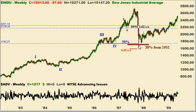Indeed, also of note here, this retracement level is a 38% retracement of the entire rally from the 1932 lows to the 1987 highs. That comes in just about the 1700 area, which on a closing basis is right about where we closed. Additionally, his 1.62A actually turned out to be a 4.236A, or just about, it didn't quite reach that level. But again, you've got a previous fourth wave, 50% retracement, Fibonacci relationship to wave A, basically everything that Prechter was looking for. He was off by 1 day and 1 degree of scale.